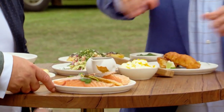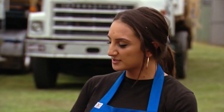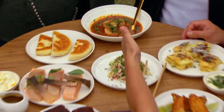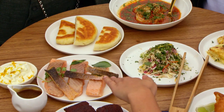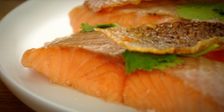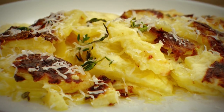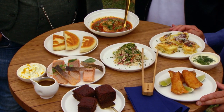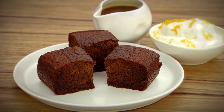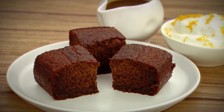So, Larissa, what have we got? We've got a beautiful seafood spread. We've got prawn curry here. It's a beer batter flathead. We've got baked and smoked salmon here with some crispy skin on top, a potato gratin, a Thai salad, some flatbread to dunk into your prawn curry. And then we've got some beautiful sticky date pudding with butterscotch and an orange creme fraiche.